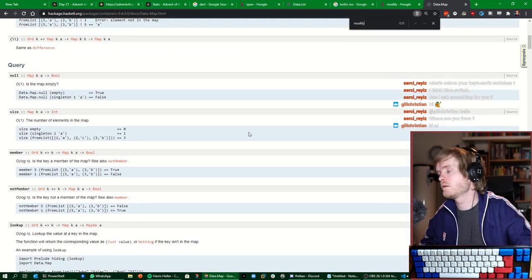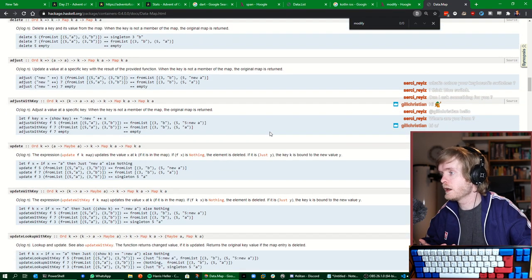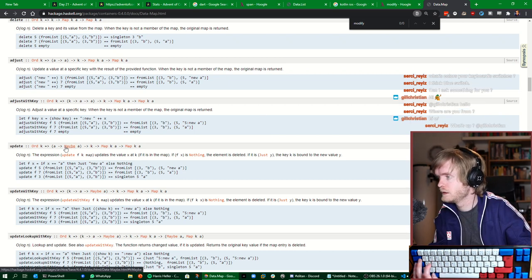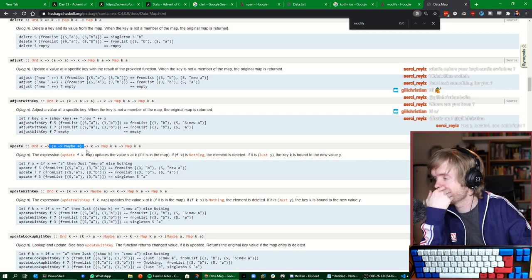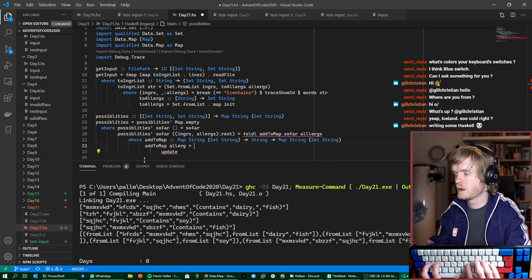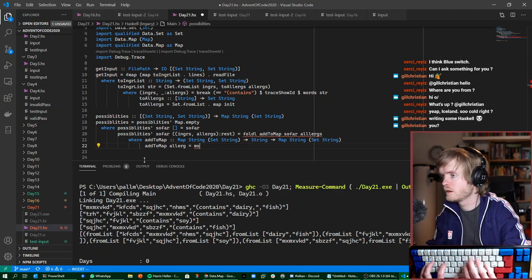Modify. Ugh. Wait, there's something called modify, right? Where I can update. Yeah, update. Okay, yeah, update. Yeah, exactly. So update the value x of k, if x is an element, is deleted. The expression update with key, so update takes the, yeah. So we're gonna say modify, it's gonna be modify.